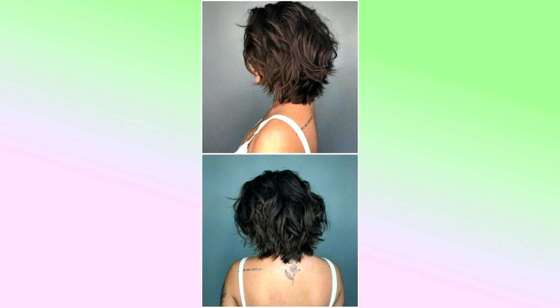Another reason the Shaggy Bob is such a popular choice is its low maintenance. In today's fast-paced world, many of us are looking for hairstyles that are easy to care for without sacrificing style. The Shaggy Bob fits this bill perfectly. Its textured layers mean that you don't have to spend hours styling your hair every morning. In fact, this haircut looks best when it's a little tousled and undone.